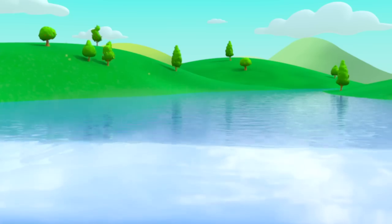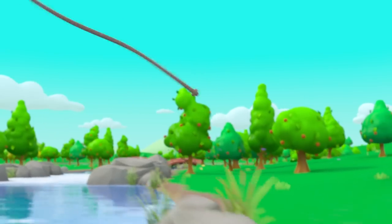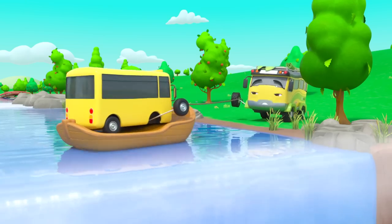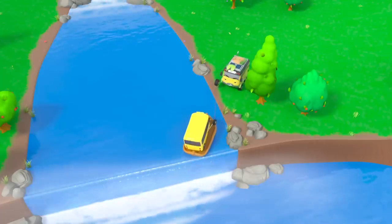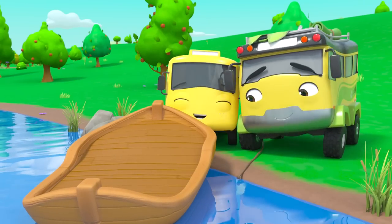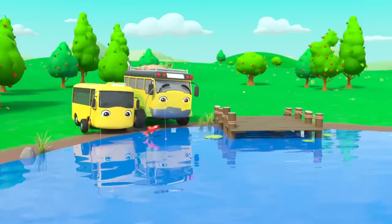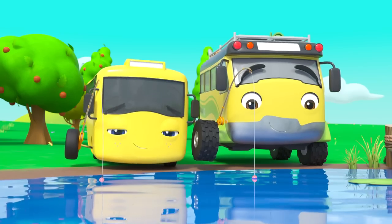The waterfall isn't far away now! You can do it! Go, Buster! Nice throw! Daddy Bus is pulling Buster back to the shore. Nearly there. Just a bit further. Phew! Back on dry land. Now Buster and Daddy are fishing instead. That's much more relaxing.